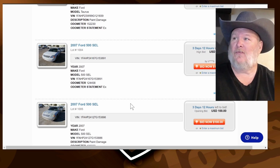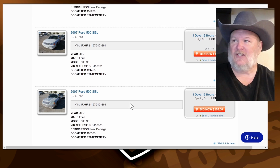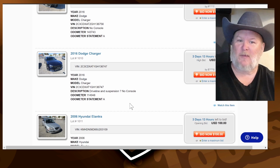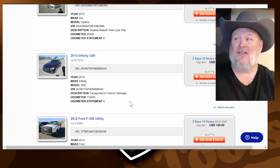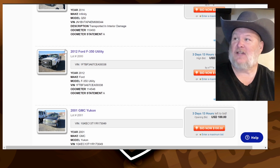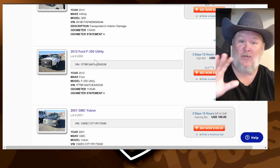2007 Ford 500 SEL. If I'm not mistaken, I think the 500 is what replaced the Taurus. We got some more of these. It gets more exciting. Trust me. Chevy Impala, the new ones, not the old ones. We got Infiniti. Now, here's the first one. It's interesting. 2012 Ford F350 utility. That means it's got the utility bed.